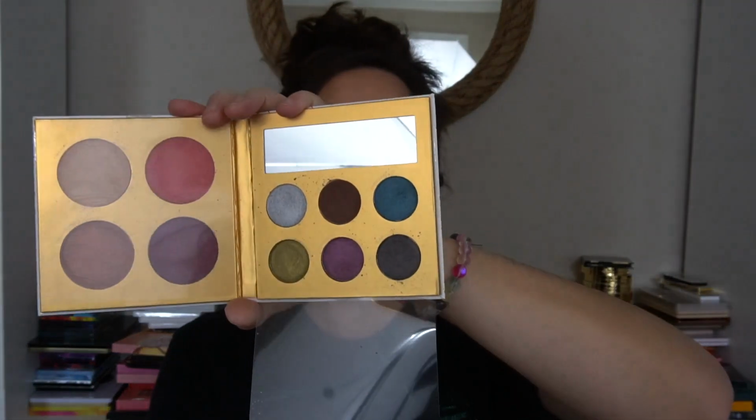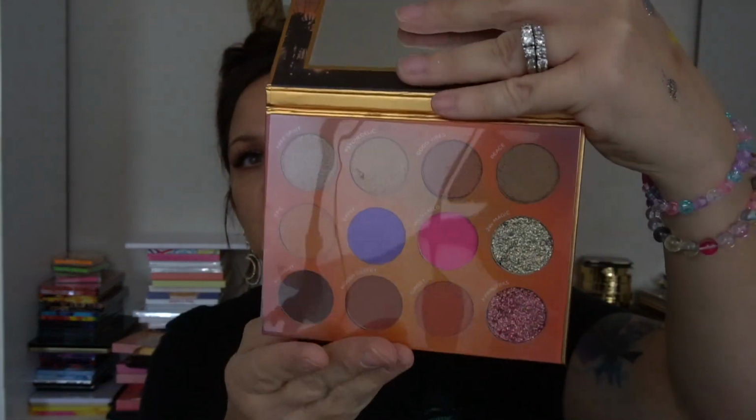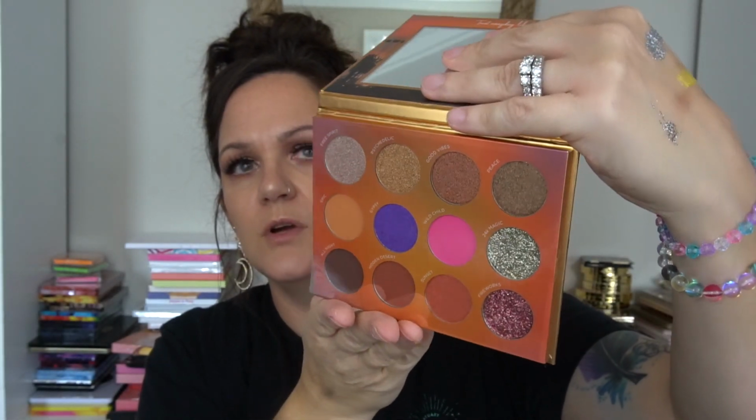I don't know if I use it or not, but it's got to go. We're not even using that, so I didn't even need to think twice about that. And then I have the Pure Festival palette. I'm not going to open it because it looks like I never even opened it. I think I must have got this in a BoxyCharm or one of those. I haven't used it. I'm not going to stick my fingers in it because I probably have other colors like it. So I'll get rid of that.